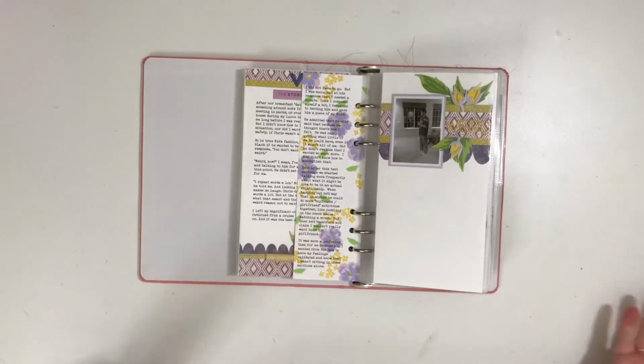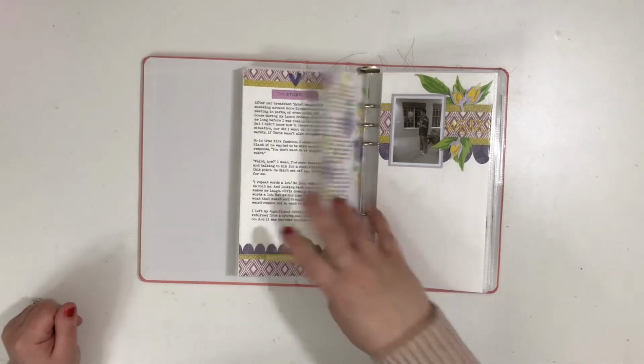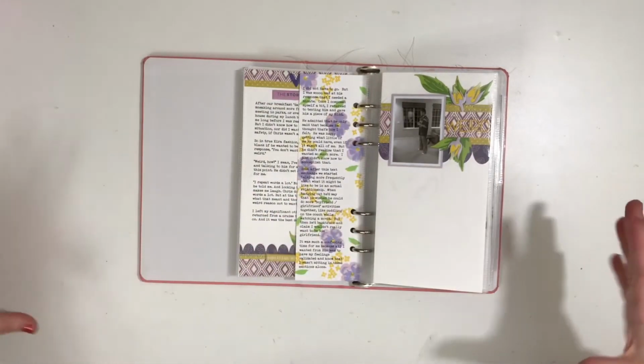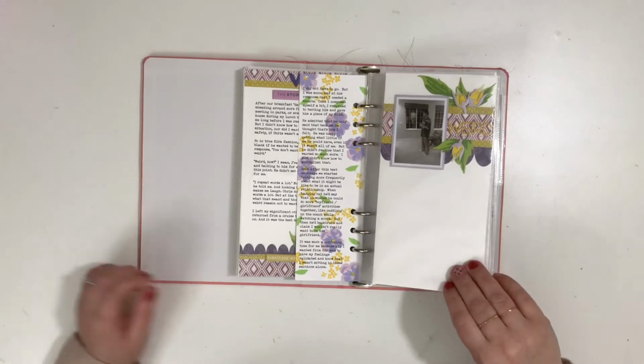like the entire story, but then I would go back and be like, oh, this is another story I want to include in there, so I would add an insert where it told another story that's not really connected to this story, but it just gives you the whole picture of us, I suppose.